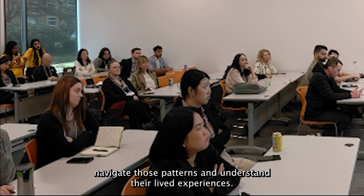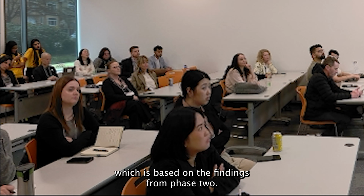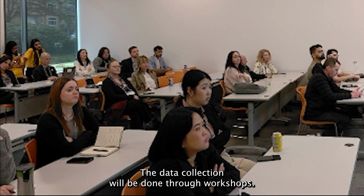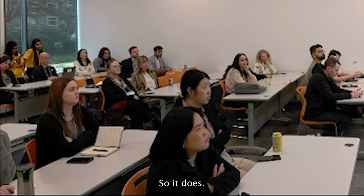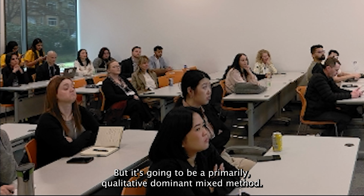Phase 3 would be the intervention development, which is based on the findings from phase 2. I might be adopting either a design-based approach or action research. The data collection will be done through workshops, iterative designs, and feedback cycles. My research would include a complementary quantitative analysis, but it's going to be primarily a qualitative-dominant mixed method.